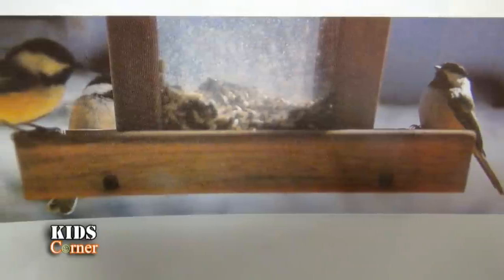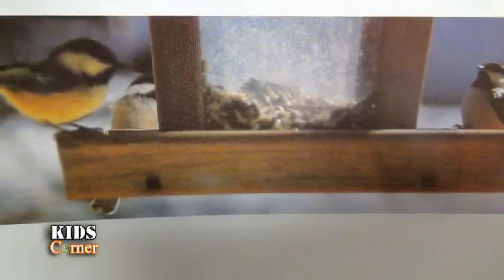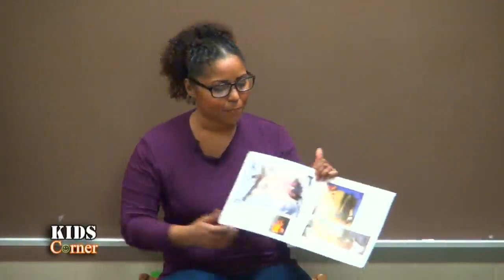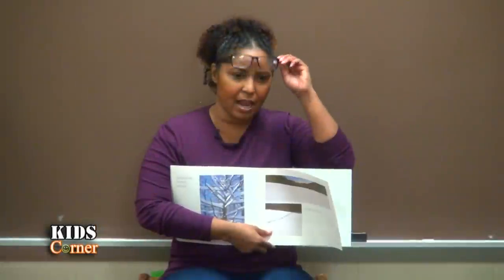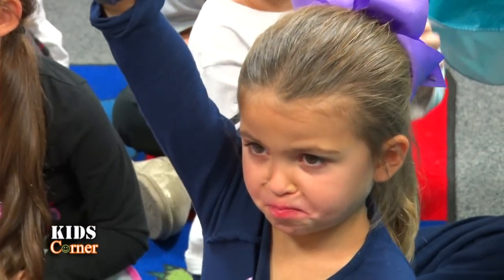Horses grow thick coats to keep them warm. Chickadees search for seeds. Does everybody see that? Snow blankets branches and buds. When you blanket something, it means you cover it. Animals leave their tracks. Anybody ever seen animal tracks in the snow? Even kitty cats or puppy tracks?